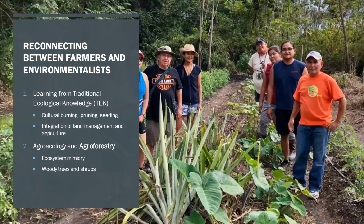So there's those two underlying issues, but they are connected here. The heart of my project is to connect farmers and environmentalists, where ideally they're on the same playing field. In traditional ecological knowledge, like I mentioned with the Native Americans, they really relied on these things. They would interact with their environment through cultural burning, pruning, saving seeds, etc. So there was no difference between their land management and their agriculture. And with the Western lens, we see this in the lens of agroecology.